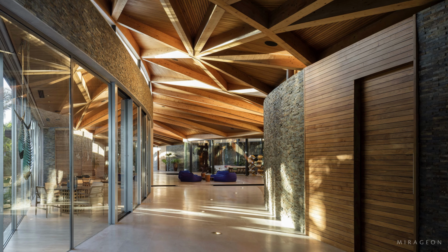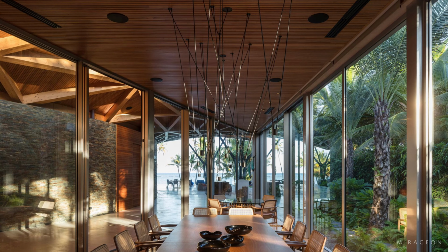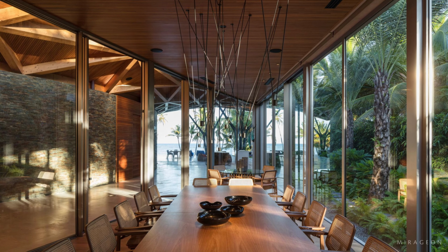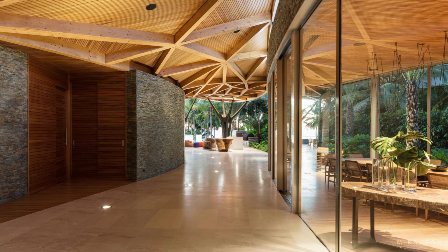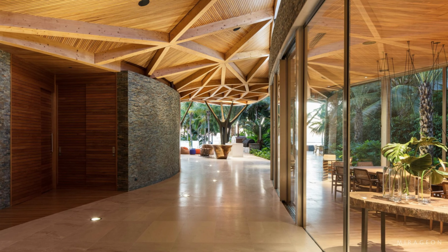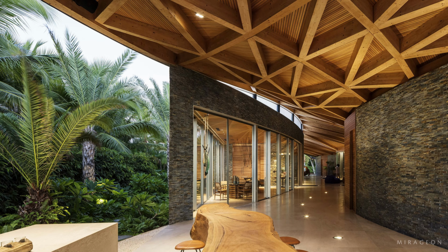The backbone of this beachfront dwelling is the magnificent veranda, meandering across the entire house, extending over 700 square meters. Walking along it, one is led through an ever-evolving experience. Openings and closures, highs and lows, ever-shifting vistas in every direction.